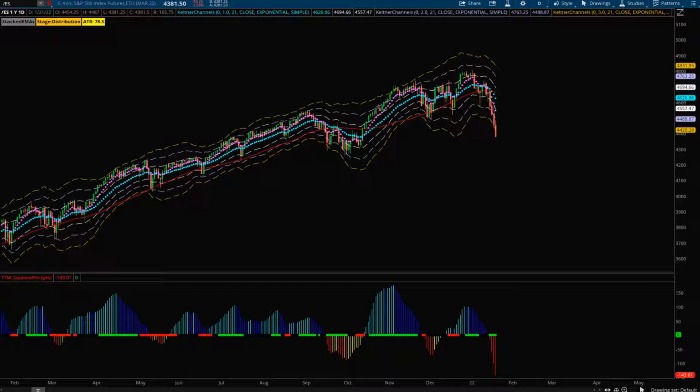So before I get into the actual plays that I'm going to be looking at for the upcoming week, I'd like to do a breakdown of the indices and kind of what this market is looking like and where we could potentially see it go in the next few weeks or months. So that being said, let's start off here with the ES.